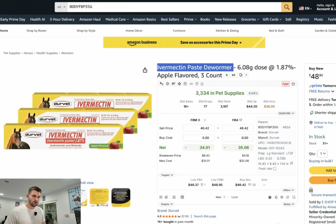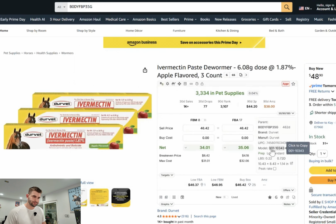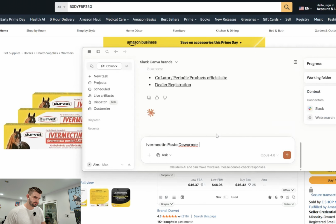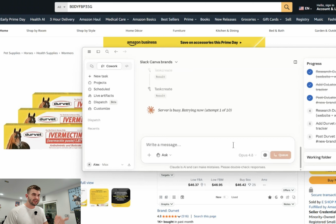So again, we're going to go over to our Claude. We're going to add this, add an ASIN, and add the brand, Dervet. Boom. Now Claude's going to do the exact same thing where it's going to be doing the research through Cowork, pulling emails, pulling information of how I get the account open, then driving that data to Slack so my VA can then reach out to that company via email.